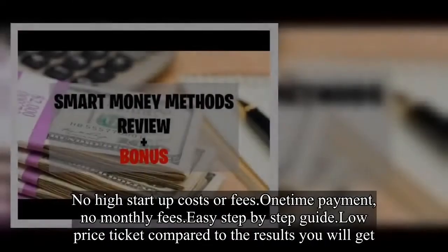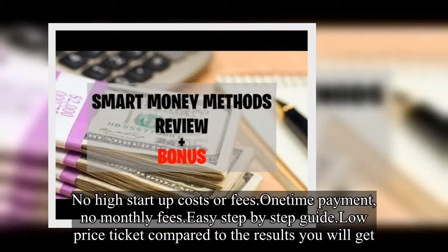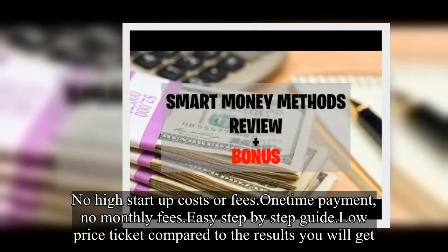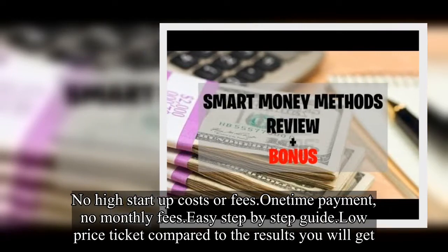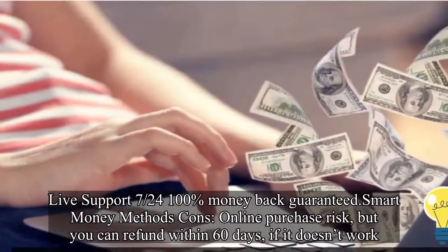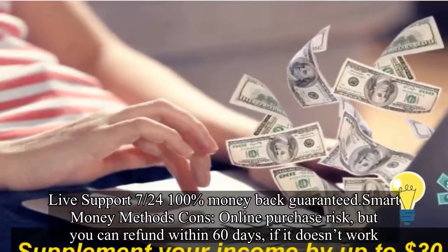No high startup costs or fees. One-time payment, no monthly fees. Easy step-by-step guide. Low price ticket compared to the results you will get. Live support 24/7 plus 100% money back guarantee.